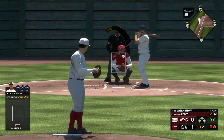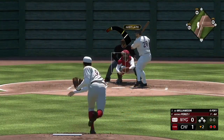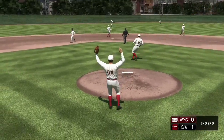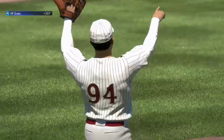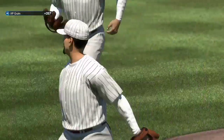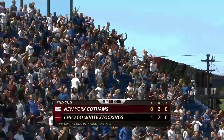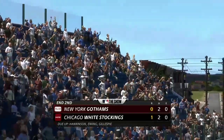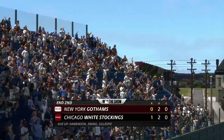Two outs, bases loaded. Ed Williamson getting ready to hit. And that one in the air to center field. Gillespie makes the grab on the run. So they get one, but end up leaving the bases loaded. We head on now to the top of the third, the All Nations with the lead, 1-0.